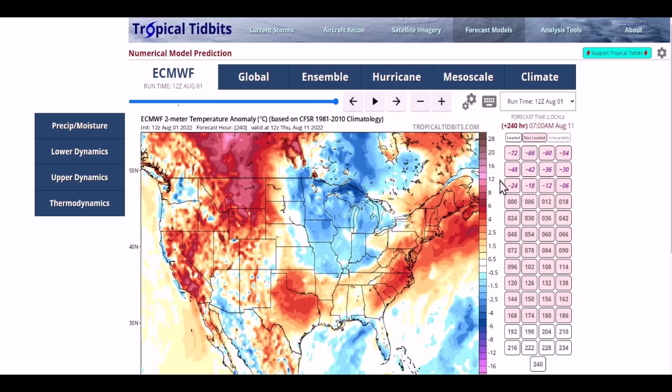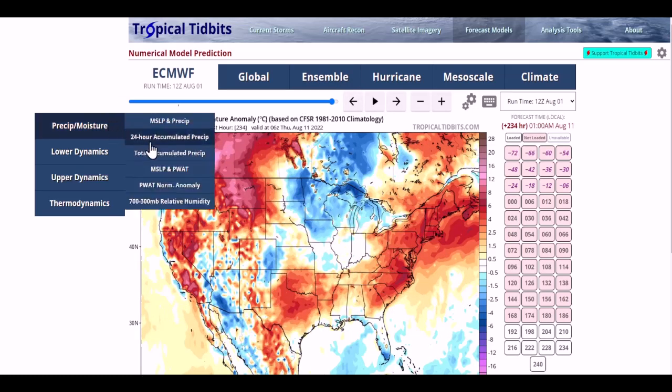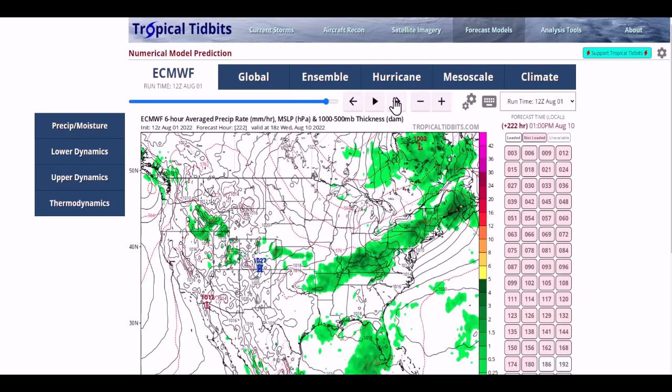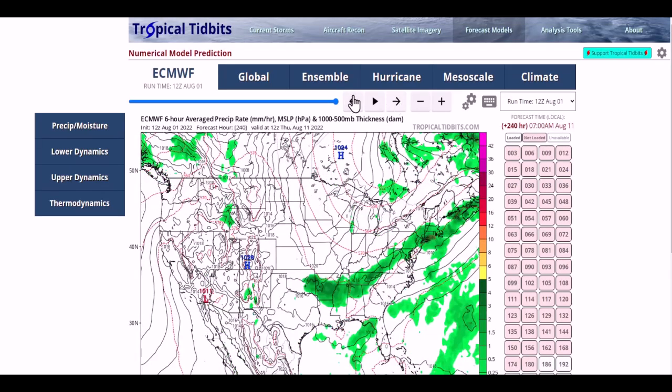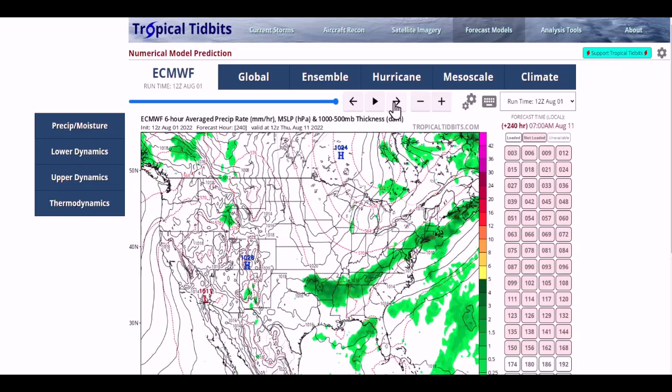I'd be curious if the European went out 100, 200 more hours. I feel like this would move into this part of the United States, and that's where it would cause some of the warm, I mean, not even warm, just extreme anomalies. And you can see the European kind of drags into this high pressure, which cools a few areas off. We'll definitely have to wait and see, because in the meantime there's going to be hot temperatures in between these systems.